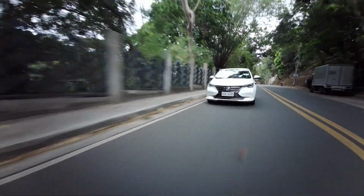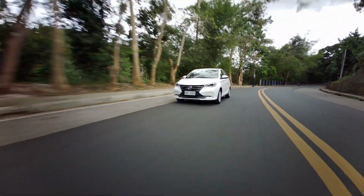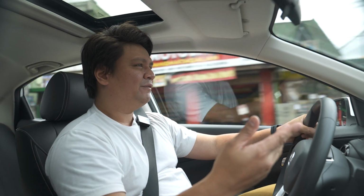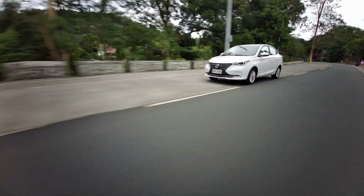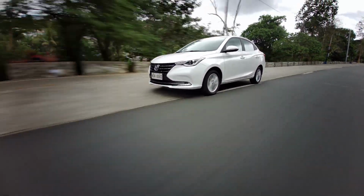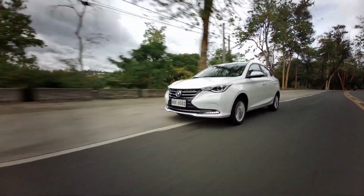All right, NVH, or noise vibration harshness, is actually kept at a minimum in the Changan Alsvin. Now we're traveling through the busy streets up here where you got a lot of tricycles, you got motorcycles out there, but you can barely hear them from the inside. The only thing that you can hear is, of course, a lot of engine noise seeping through the cabin from that engine. But when it comes to NVH levels, it's good for the class.